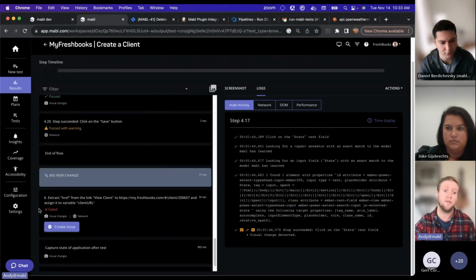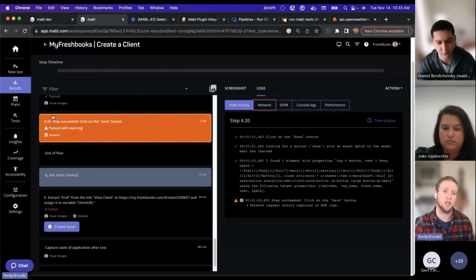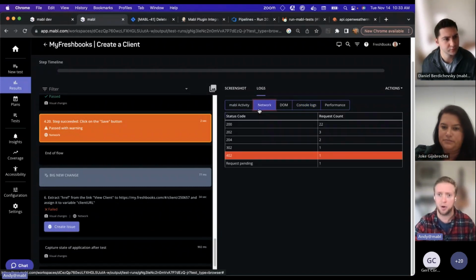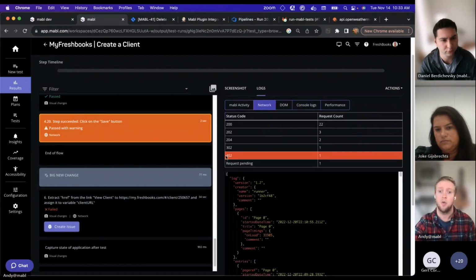where I can see even though we failed on step 6, the root cause of this failure might be actually where we passed with a warning. I can investigate things like the console logs or the network responses to understand, well, it looks like I had a 402 in the network here.